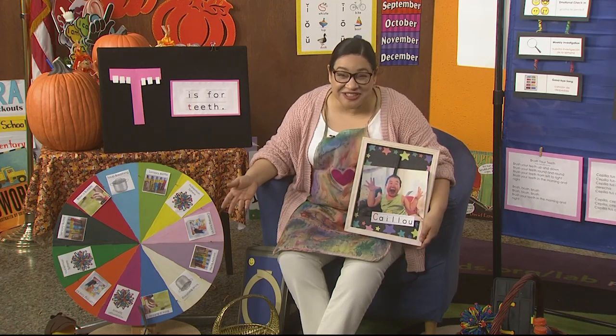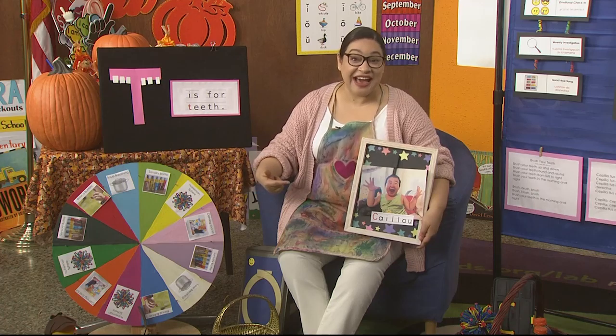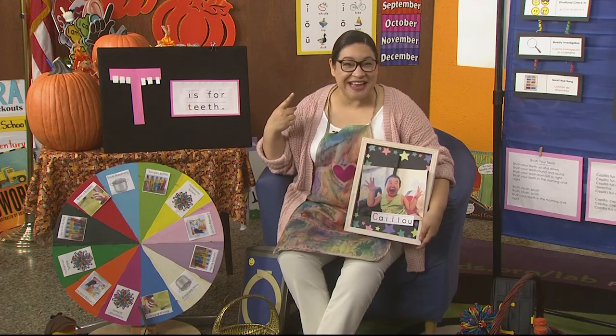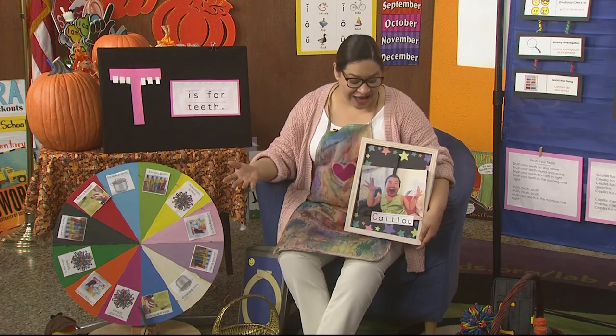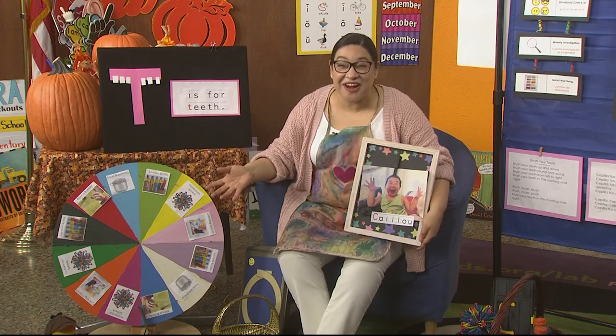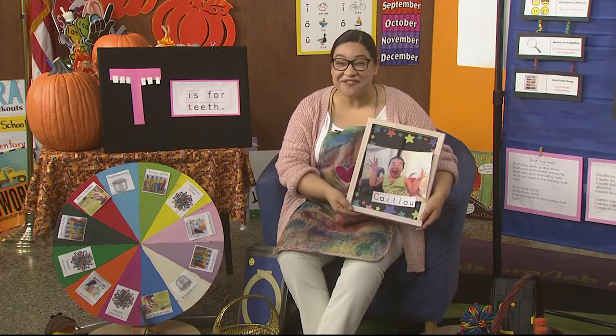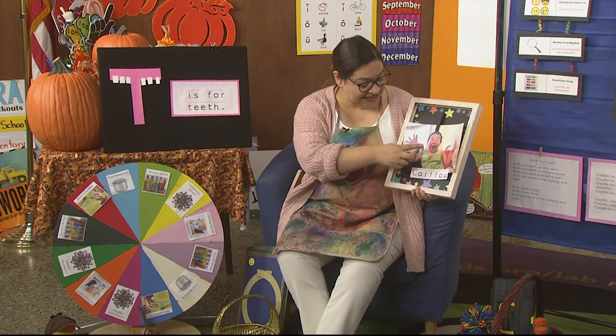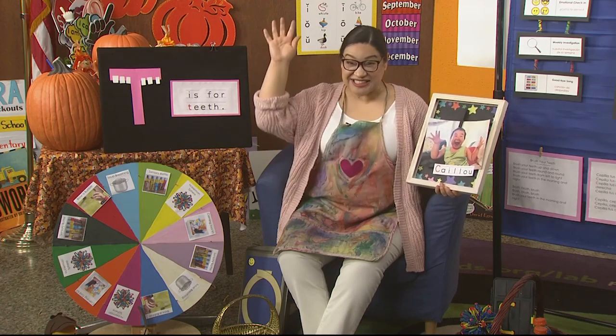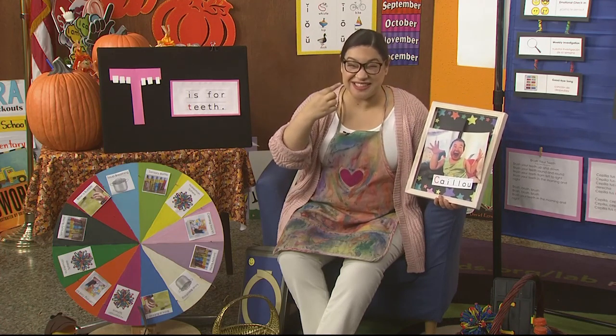Now we have a special friend today. His name is Caillou, and I'm remembering that I used to watch a cartoon here on PBS called Caillou. I wonder if he's named after Caillou the cartoon. Now look at our friend's face. Our friend is surprised because his hands are high and his mouth is wide.